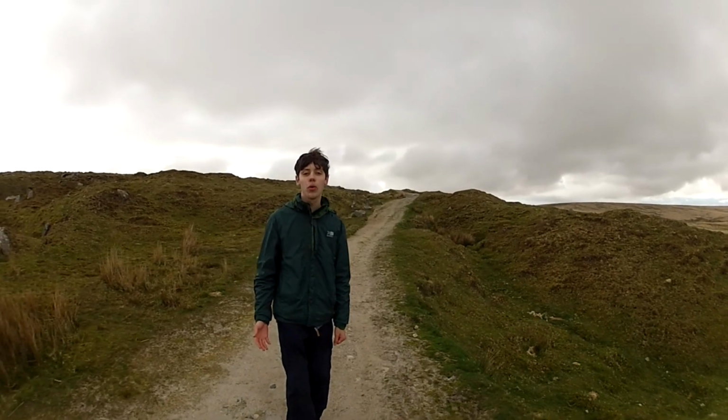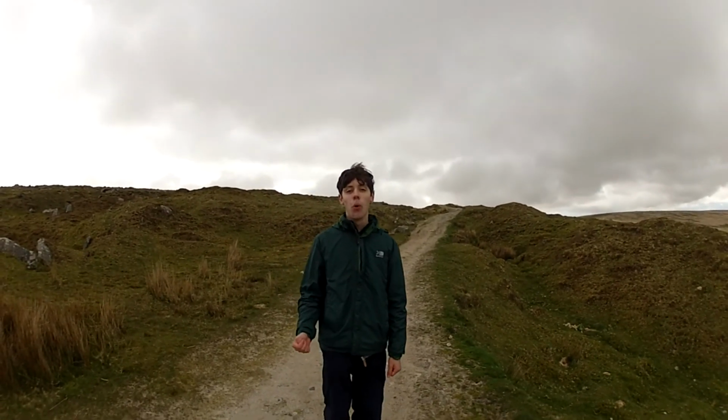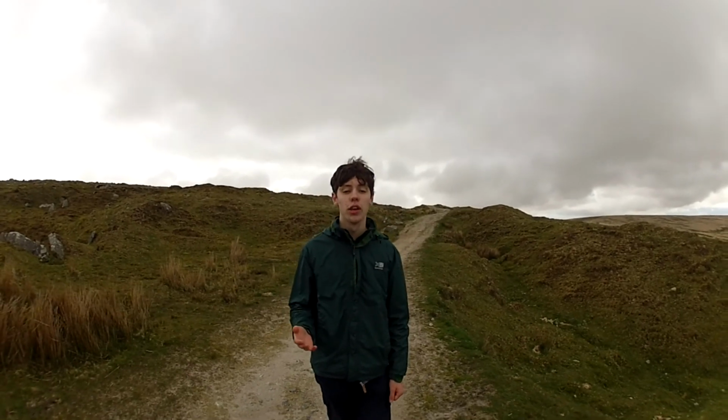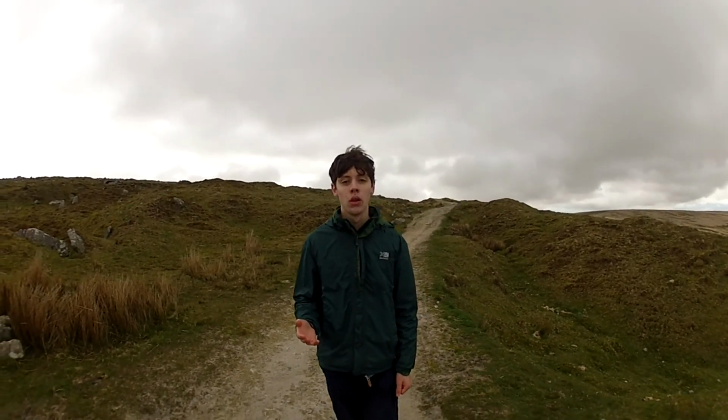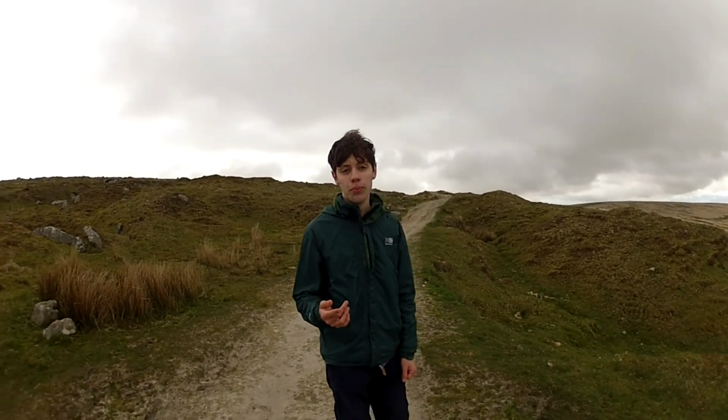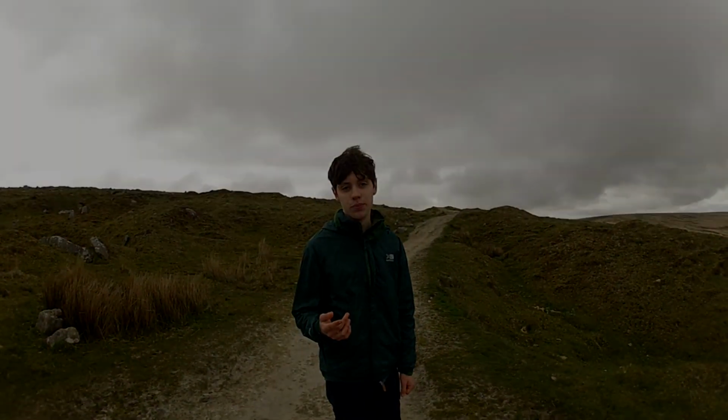Hello, and welcome to Dartmoor, one of the most beautiful yet wild places in the entirety of Britain. However, Dartmoor has a very big problem: footpath erosion.